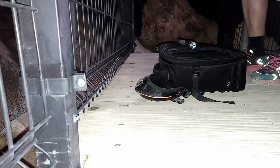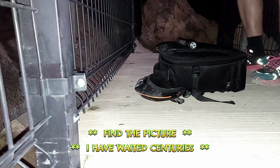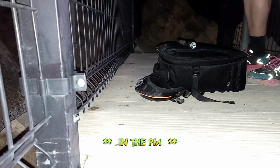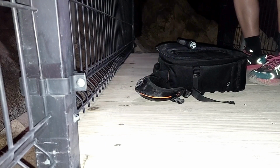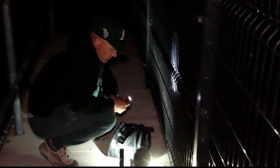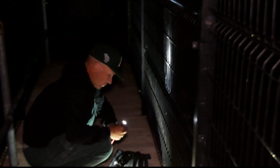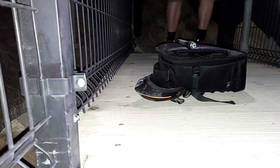I have waited centuries. Oh, here we go. Find the picture. This picture? In the path. Find the picture in the path. I guess I should have told you that my name's Nick. It's my brother Chris. I'm Chris. We just wanted to see what spirits were here and if we could help you, and to figure out if this is more than just a hot spring.